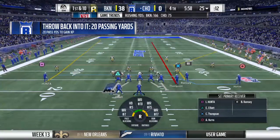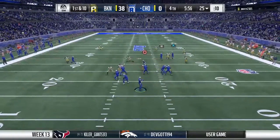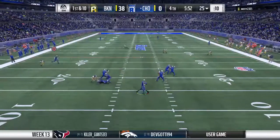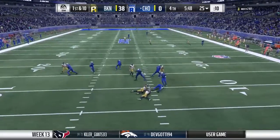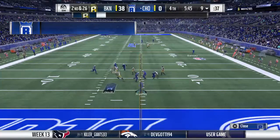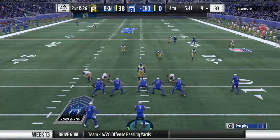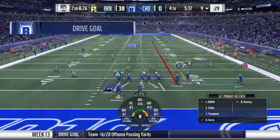36. Try to shake off the interception. He'll look to throw. And a big loss here as he's taken down. The amount of sacks that they've absorbed in this game is absolutely extraordinary. Let's just face it. This offensive line, flat out, cannot handle this pass rush. It's been demonstrated time and time again.